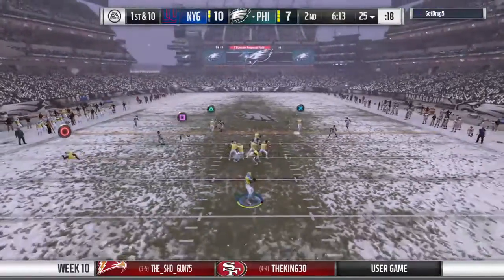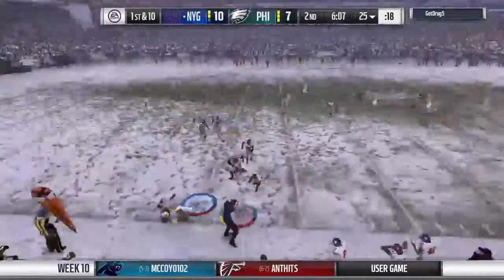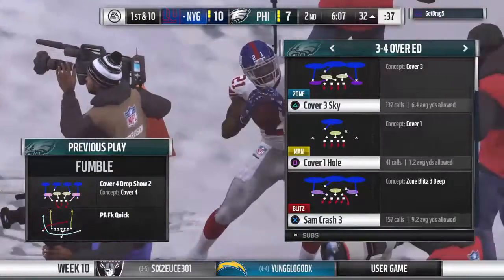They go play action here on 1st down. He's got his man on the crossing route. And the ball is knocked out, and the Giants have it. It's picked up. Here's the Giant offense now as they get ready to take over here.